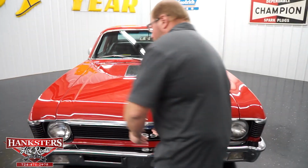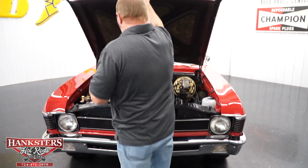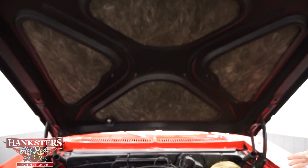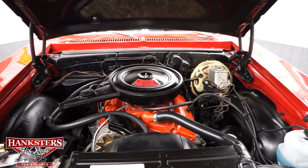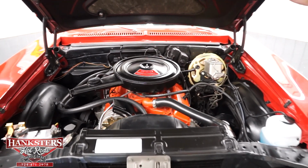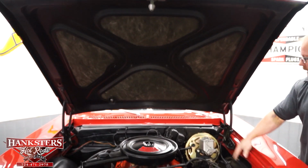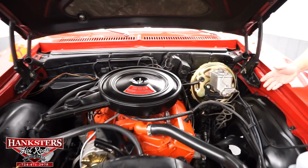We'll open up our hood now, and then we'll talk about what we've got underneath here. So as we started the video off with, this is the original numbers match 350 cubic inch small block Chevrolet engine. Now you can see the underside of the hood here is done in black. All of your hood insulation is in place just as it should be. Fender wells inside here, as well as your firewall, all blacked out as that should be also.